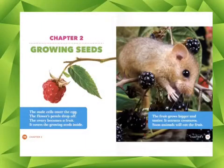Chapter 2. Growing Seeds. The male cells enter the egg. The flower's petals drop off. The ovary becomes a fruit. It covers the growing seeds inside. The fruit grows bigger and tastier. It attracts creatures. Soon animals will eat the fruit.